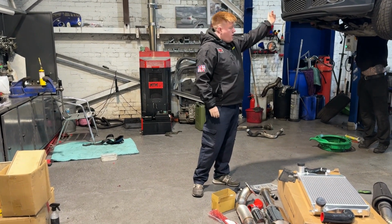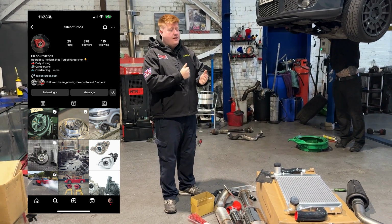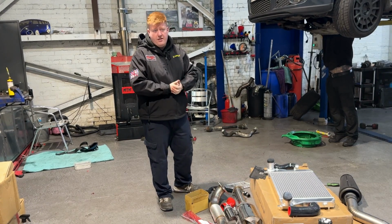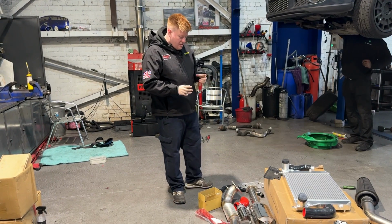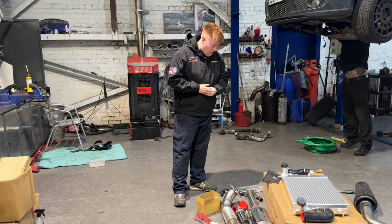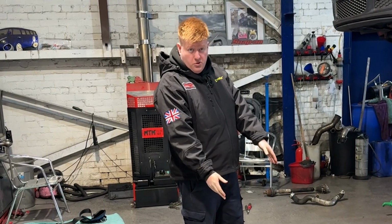So Tom's already put it on. We sent it off to Eric at FalconTurbos, who did us a big favour, and he fitted it last night. So I just want to say a big thanks to Eric. He put in an anti-surge core, and that's why it's got the enhanced turbo sticker on, which you'll see in a sec. Mine actually had a 3-inch sports cat on, which came with the car. So I wanted to change it to a 3.5-inch sports cat.